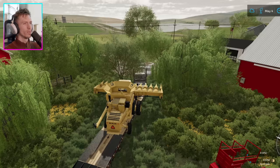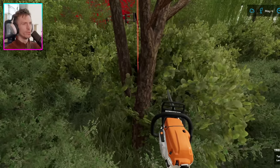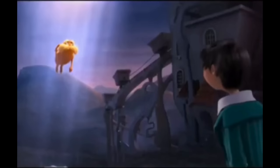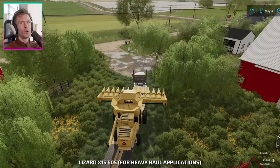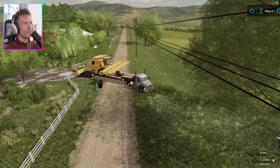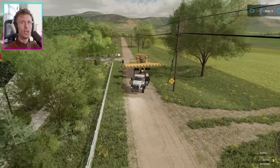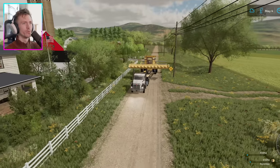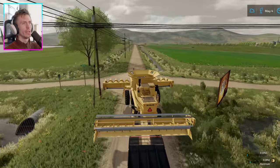Okay, so I got the combine loaded up, but now there's a tree in my way? I'm sorry, sir, but I'm gonna have to cut down your tree. There we go. Tree's gone. We can make it through now. I hope they didn't mind that, but I wasn't gonna get through here without it. Well, I'd say that's rather creatively loaded up, but it is loaded up. We do not need the sheriff finding out that I'm hauling this like this. So we're taking the gravel roads today.